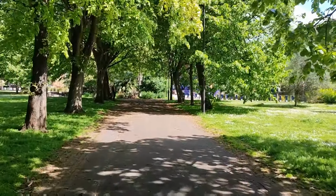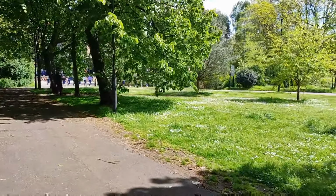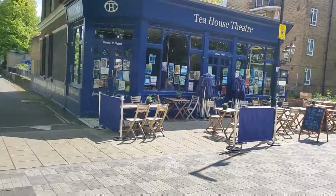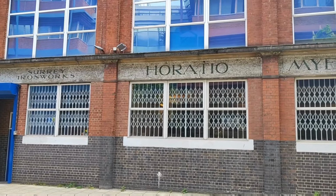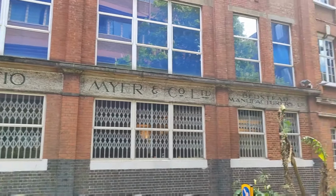I'm not complaining, but it's so hot today. It's beautiful. I have no idea where I'm going, but it's very pretty walking through this park. My goodness, I could do with a cup of tea right now, but I must carry on. I just love seeing the history everywhere you go. Look at this, Surrey Ironworks, Horatio Meyer & Co. Bedstead manufacturers. I did say I didn't know where I was going.